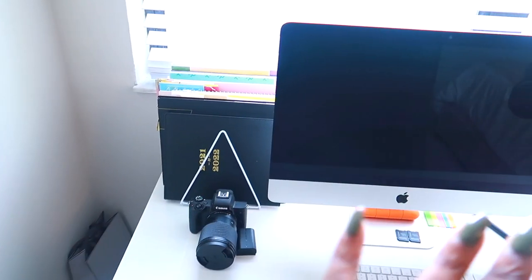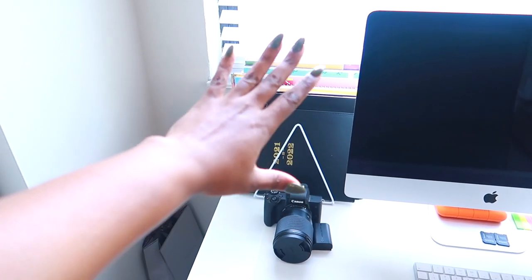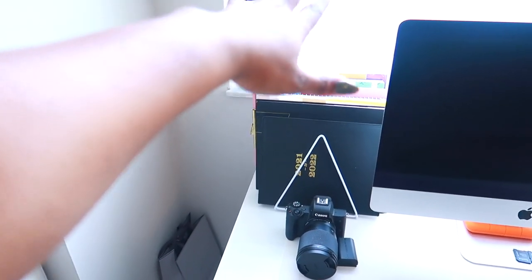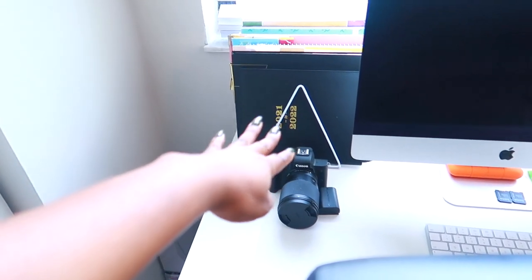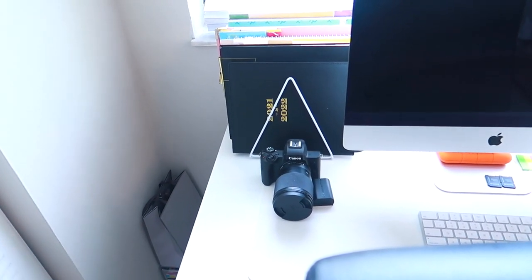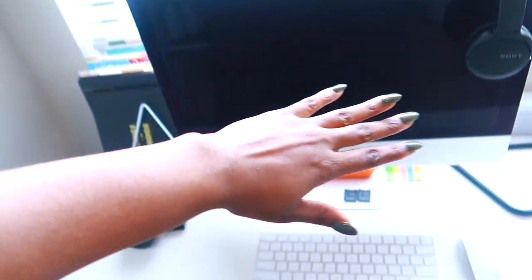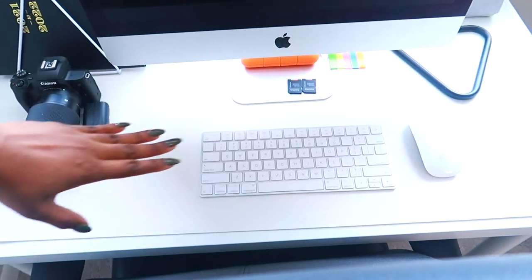So yeah, you guys, I spent 2 days straight just cleaning the house, organizing, decluttering. I also organized my desk. I bought a book organizer where I have my planners, my notebooks, and everything right here. The camera doesn't stay here, it's just because I was using it. But I have my desktop, my headphones are here. Just keeping it very clean and simple.